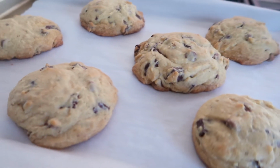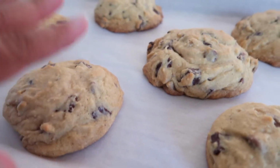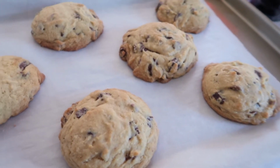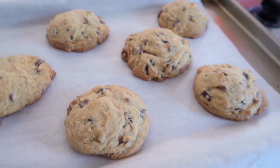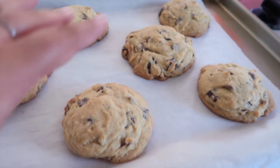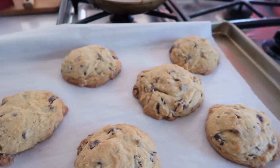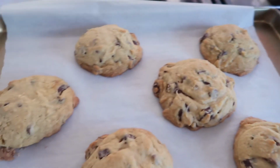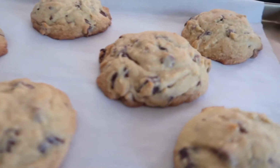I know it's tempting, but you have to let them cool for like 15 minutes. That's how you know they're good. We're going to transfer these to a cooling rack so they continue cooling. It's very important. The whole purpose of a cooling rack is that it gets full cooling area so the bottoms don't get soggy. But, oh my God, they look delicious.